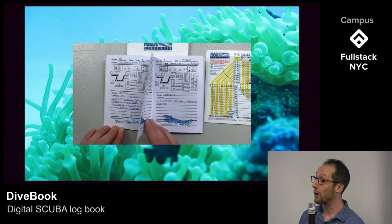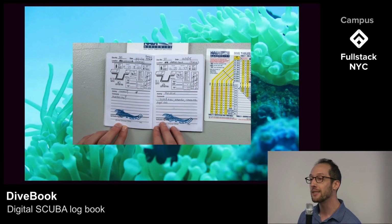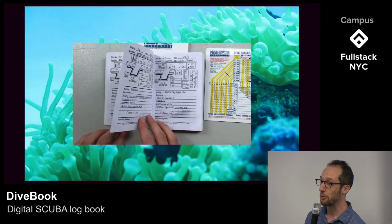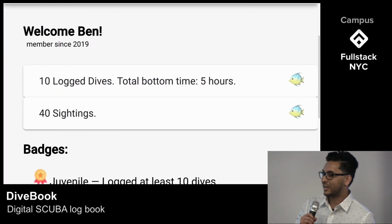Now, instead of using a rubber stamp and ink, dive shops can log into DiveBook and generate a unique QR code that they can present to divers who can scan it for log verification. And now, here's Ramesh to walk us through the diver's story. Thank you, Harrison. Ben is a diver.